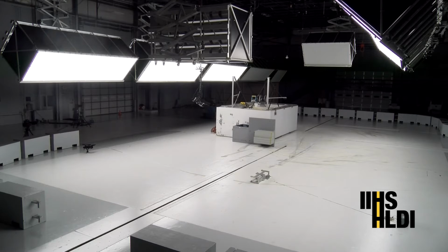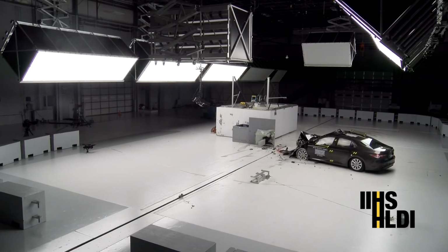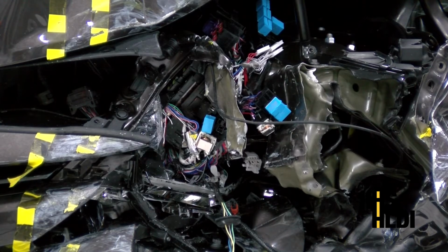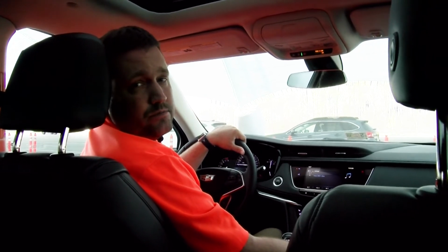The Insurance Institute has been crashing cars for over 50 years, evaluating safety. And more recently, we're seeing that these active safety systems that try to keep you out of a crash are very effective. And so we wanted to evaluate them and rate them so that consumers could understand how the systems worked and look for them when they purchase vehicles.